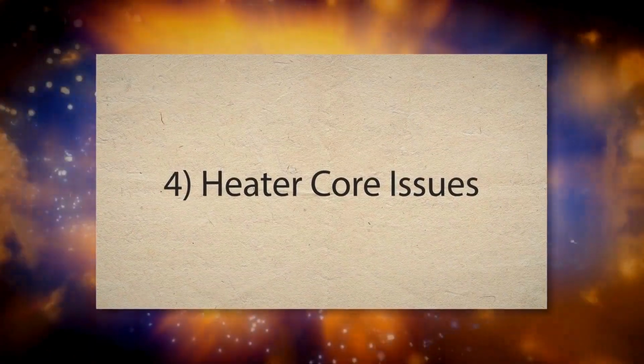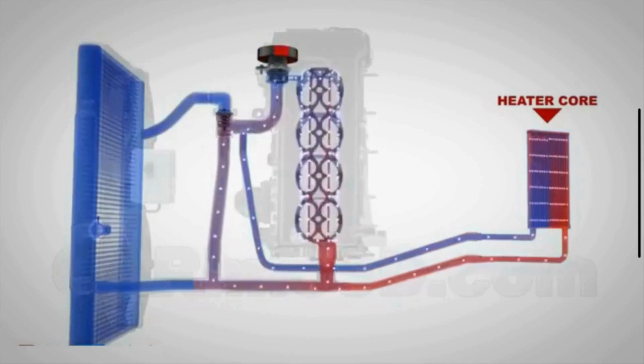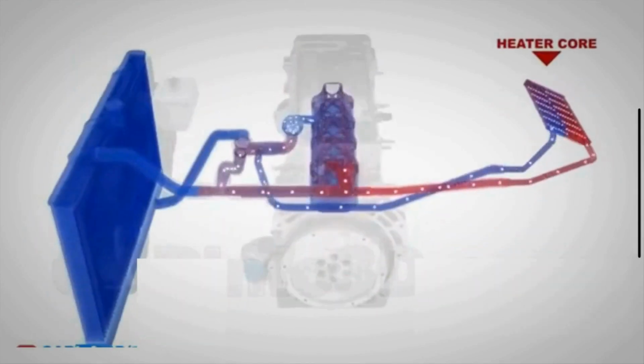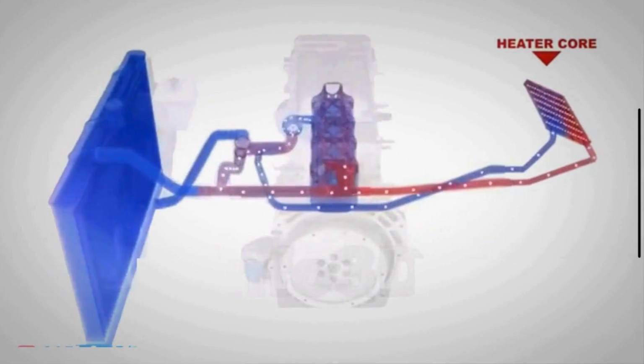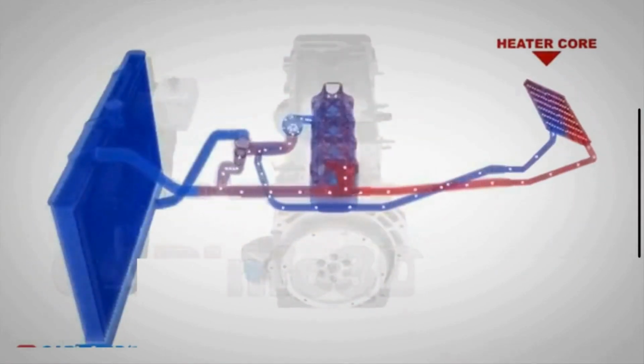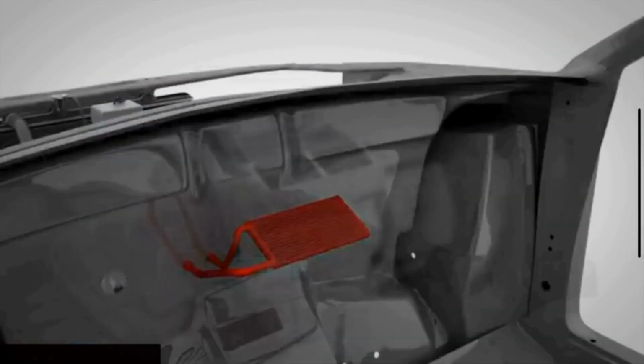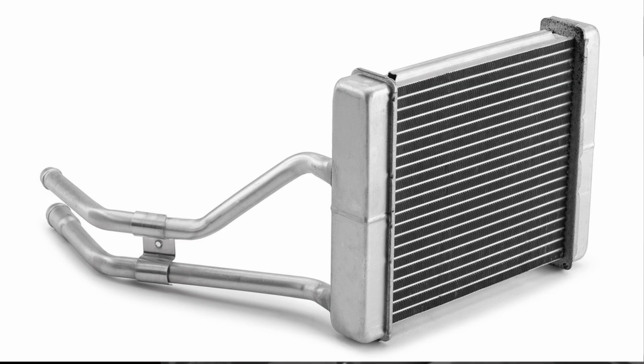4. Heater core issues. The heater core is like a small radiator inside your car. Hot coolant passes through it, and the blower motor pushes air through the heater core, warming it up before it enters the cabin. If the heater core is clogged or leaking, it won't function properly. Flushing the heater core or replacing it can be necessary to fix this issue.